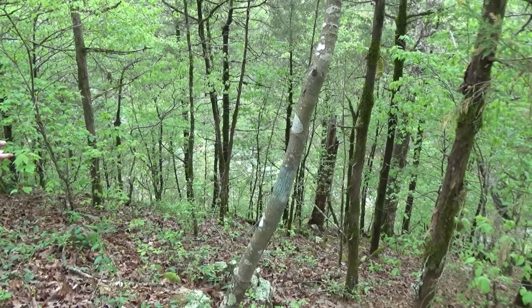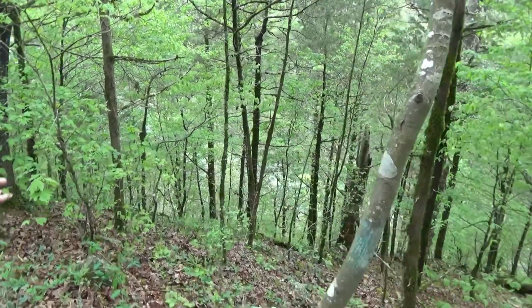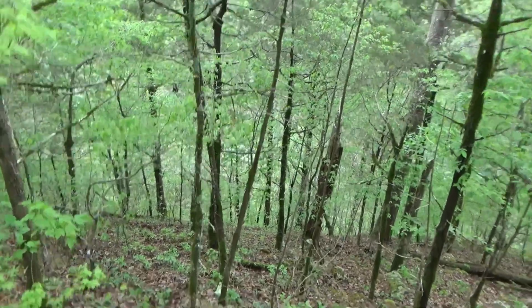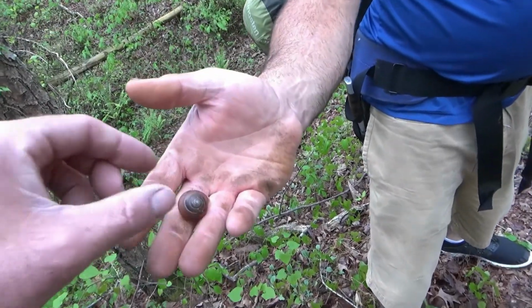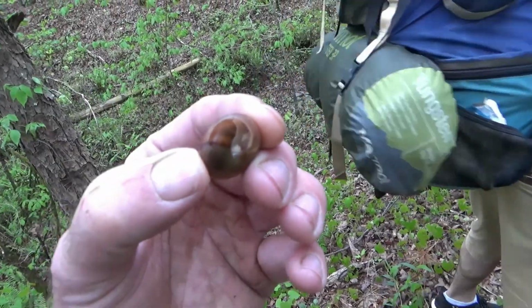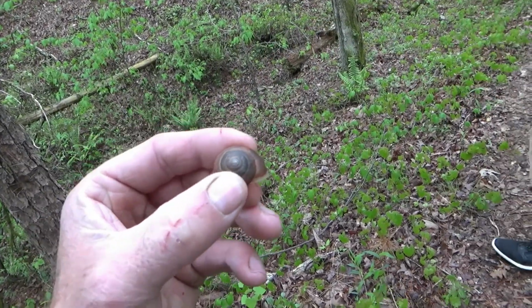No, it's still going. I think it went out of here. Got a little local wildlife here. You know, I've seen lots of them, the shells laying around. I've never actually seen one.